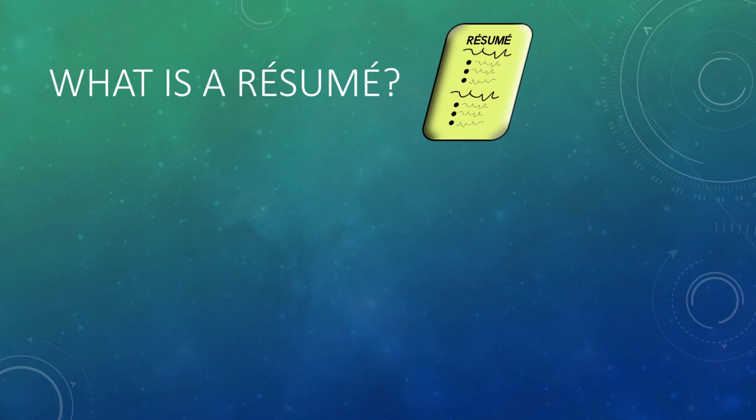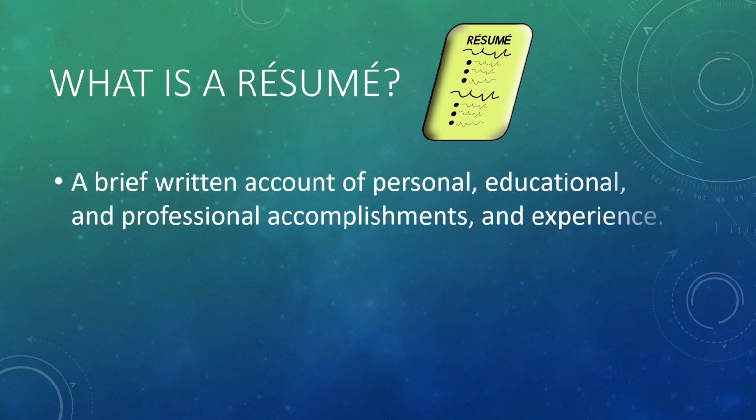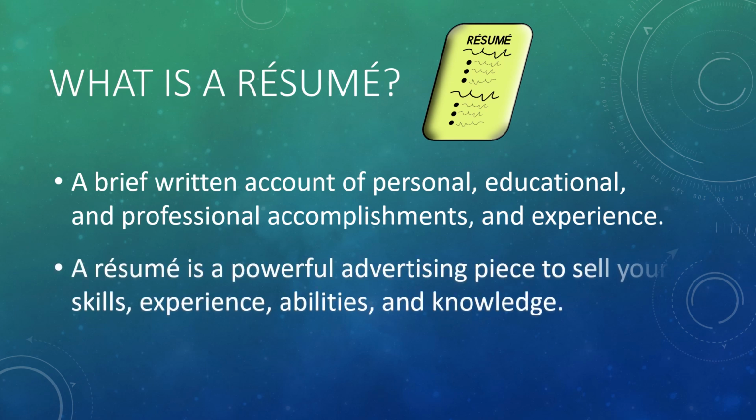A dictionary definition of a resume might sound like this: a brief written account of personal, educational, and professional accomplishments and experience. However, it's more effective to think of a resume as a powerful advertising piece to sell your skills, experience, abilities, and knowledge. The goal of the resume is to convince the hiring manager that you are the best fit for the job. So rather than thinking of a resume as a list of specific, objective criteria, think of it as a document that should contain the most relevant, important, useful, and impressive information possible.